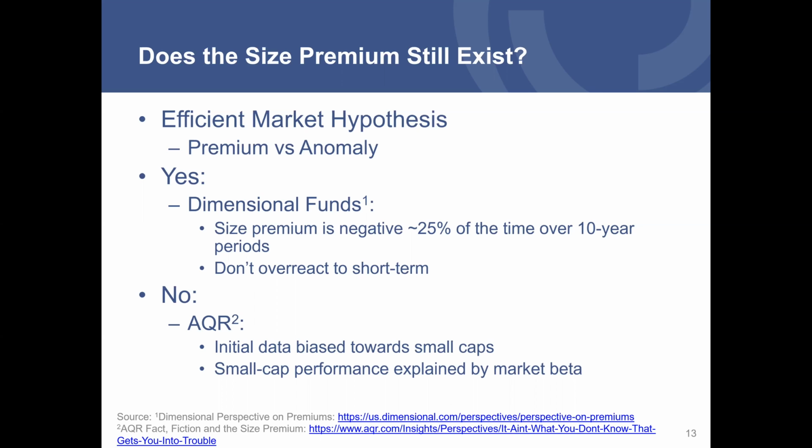So does the size premium still exist? Dimensional Funds is a large asset manager. They develop mutual funds, and in fact, we do invest in some of their funds, especially in the international and fixed income space. And they urge caution over calling the small cap premium dead. They point out that the size premium is not dead. Large caps outperform small caps over 10-year time periods about 25% of the time. And we know that 25% of events happen routinely.